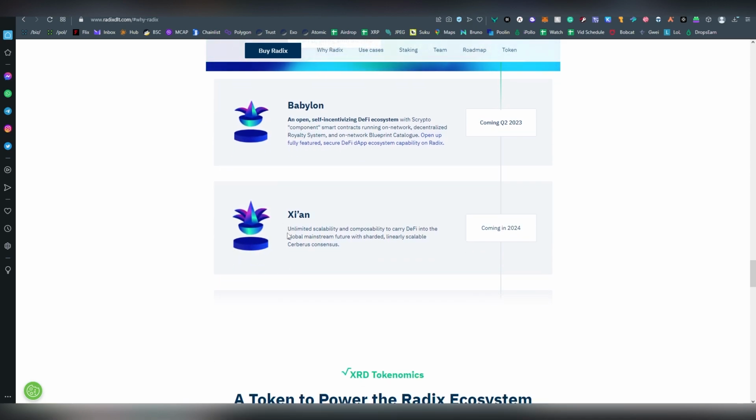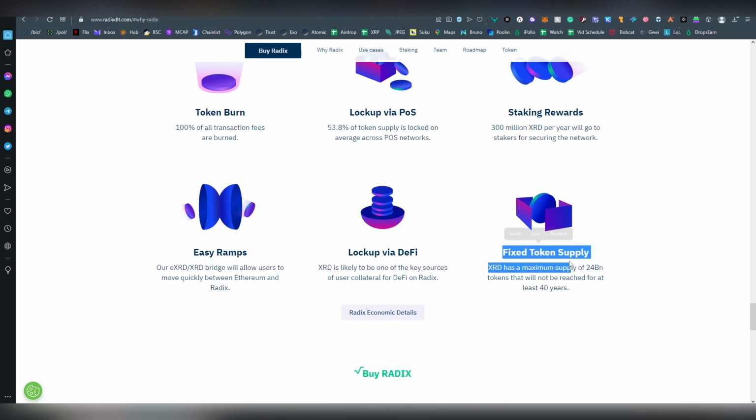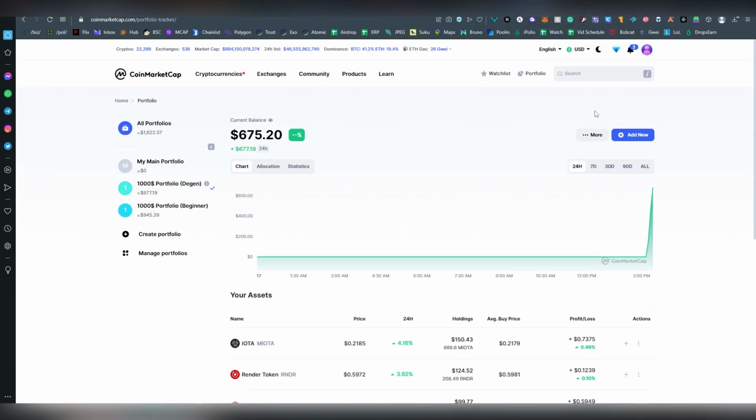Then we have the Xi'an update, unlimited scalability, composability for DeFi. And also, I think there was a token burn, which is what I like. So there's a deflation happening on the asset, and that's something I really, really like. There's some type of a fight against the actual inflation that happens. So more users, more DeFi built out, more transactions will happen on Radix, which will build out a lot more burn. There's a fixed token supply of 24 billion, which will not be reached in at least 40 years. And during that time, we're going to be seeing a lot of deflation, which is very good. So we're going to be adding $125 worth of Radix into our portfolio.